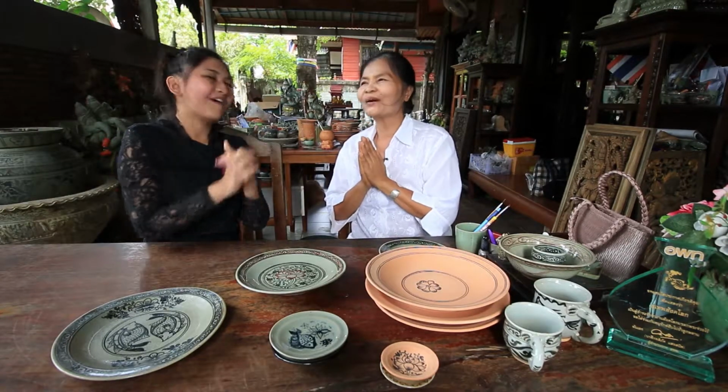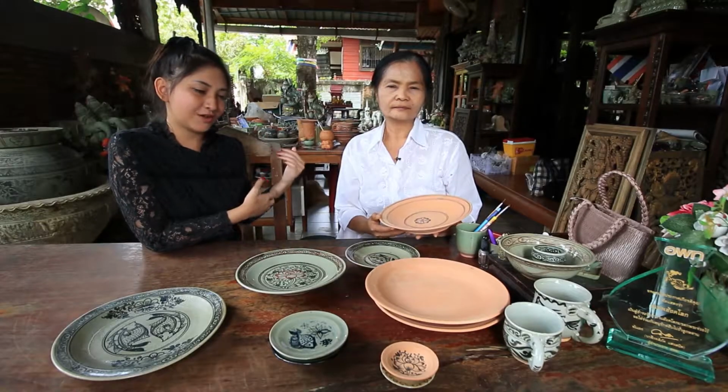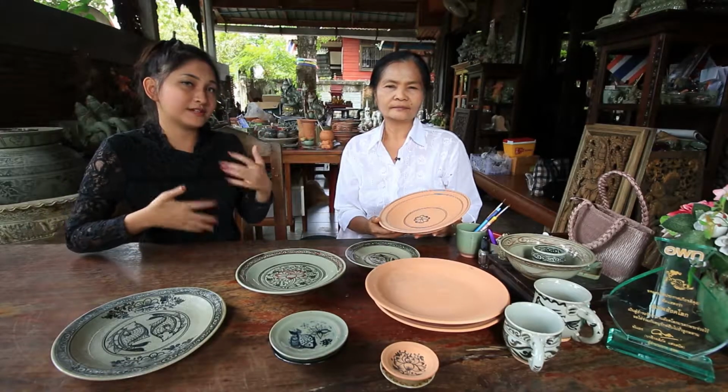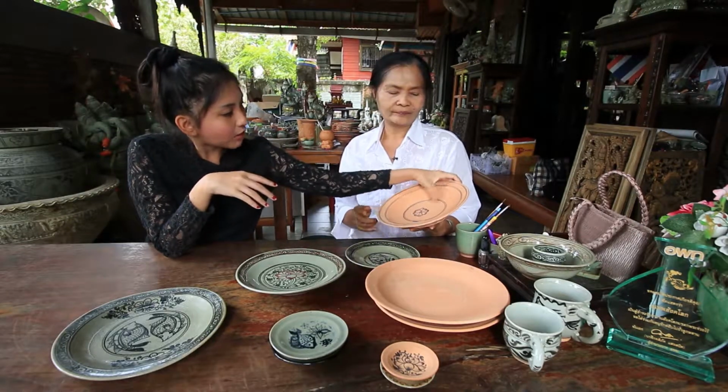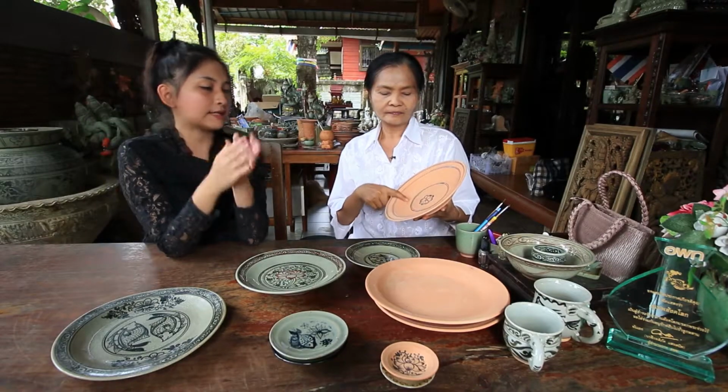Okay, so this place has been open for more than 100 years, generation to generation, since her father until her generation, and also her third generation, which are her son and daughter as well.